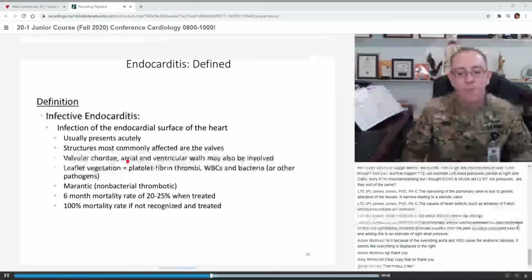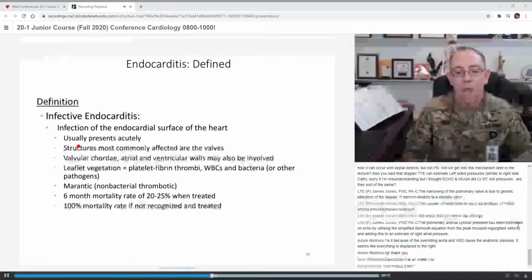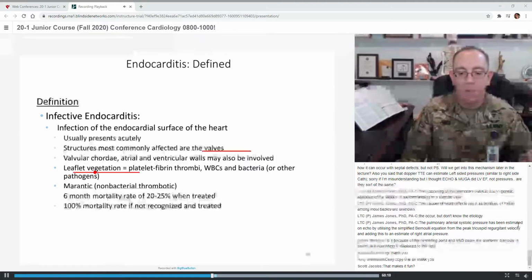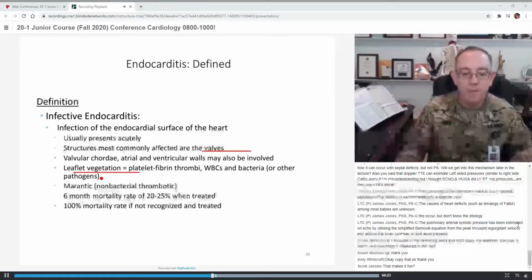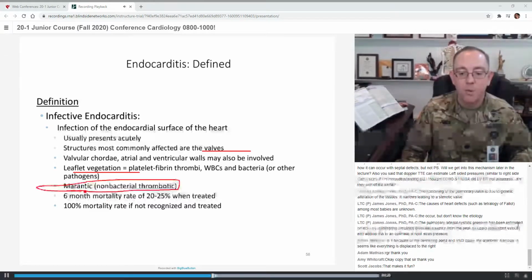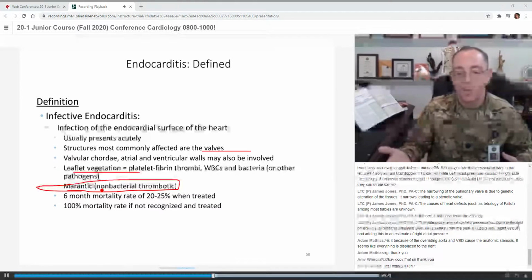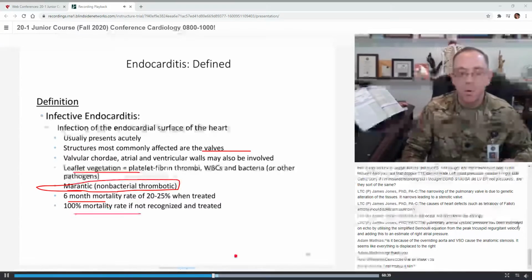There are a lot of different ways it can occur on the surface, and there can be an underlying nidus or source that causes it. If there's a valve issue, or if there's vegetation occurring from a variety of reasons, such as marantic non-thrombotic issues going on, and we'll talk about what that means. But you can have non-bacterial causes, like those associated with autoimmune causes, as well. You see a high mortality if it's untreated, okay?